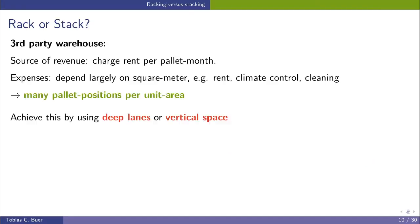Now let's first compare the space requirements for the decision of whether we should use racks for pallets. Remember when we discussed the equipment, the different types of racks that are out there, and the other decision that we can take is stacking, meaning we just put pallets on top of each other. So what are the implications on the space requirement in our warehouse for these two options?